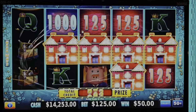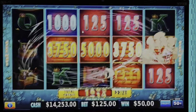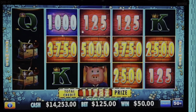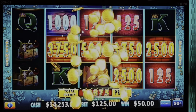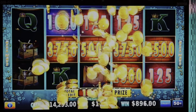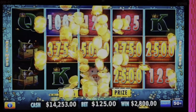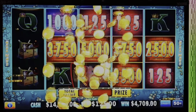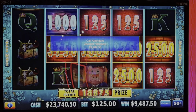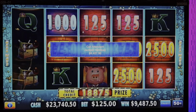All right, $500. Come on, mansions, big numbers. Minor, major, grand. $9,000. Holy smokes. Some good ones there. Finally. Boom, boom, boom. Finally. Woo. So that was a $87.50. Boom, boom, boom.